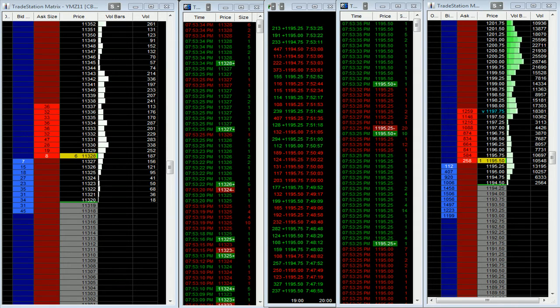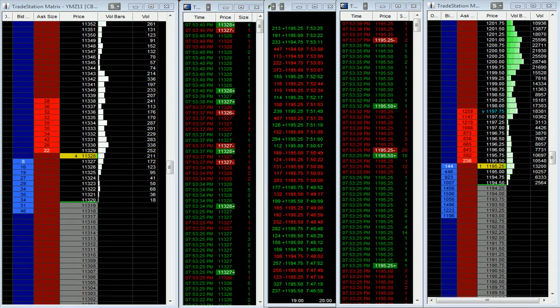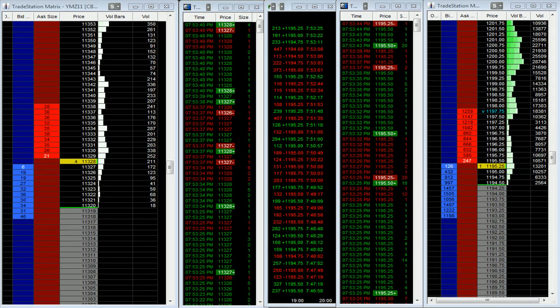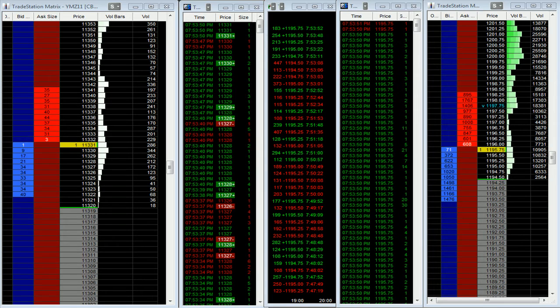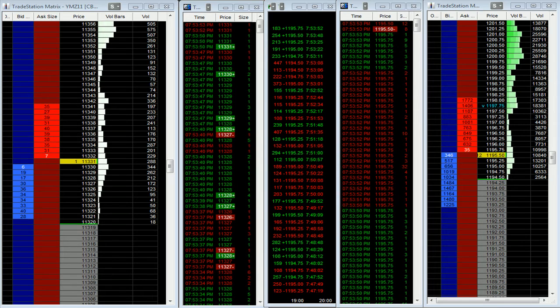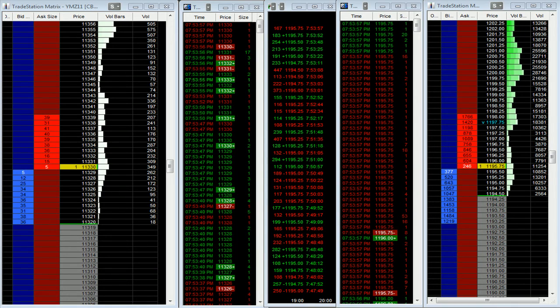Now what I want to point out is look at the time and sales, okay, and look at the response of the market. We've pushed up 8 ticks on the Dow, about a point on the S&P, so 8 to 10 ticks on the Dow. Now under normal circumstances, the sellers have perceived this as value. They've perceived it as a place to hit short, and this is not unusual in a grinding downtrend.